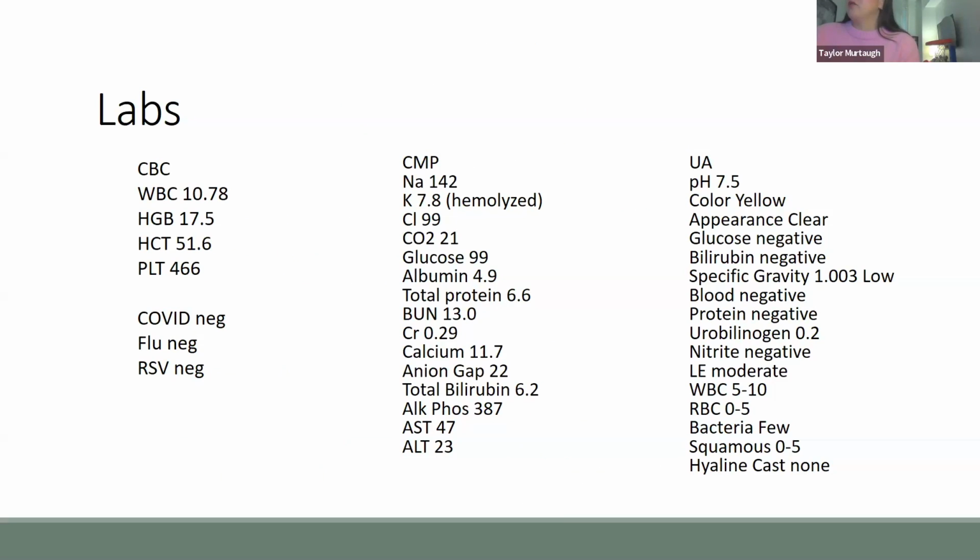So labs were obtained for this child. The CBC was grossly normal. COVID, flu, RSV were negative. Comp electrolytes were within normal limits besides the K that was hemolyzed at 7.8. UA: nitrite negative, leukocyte esterase moderate, some WBCs and some bacteria, but also squamous cells. The child was given a 20 cc per kg bolus at that time, and an abdominal X-ray was obtained.